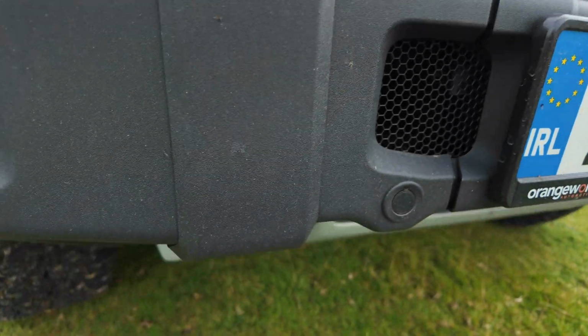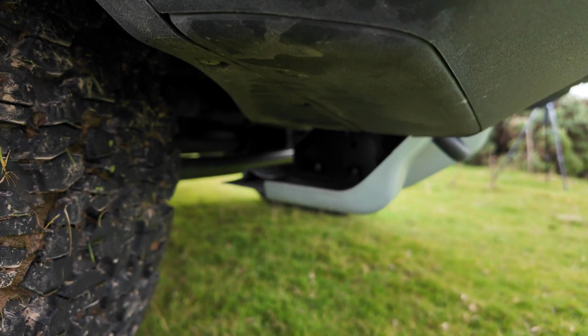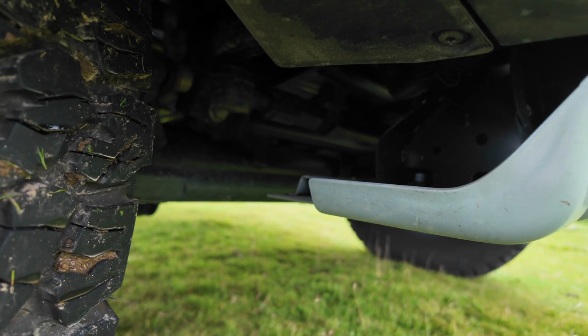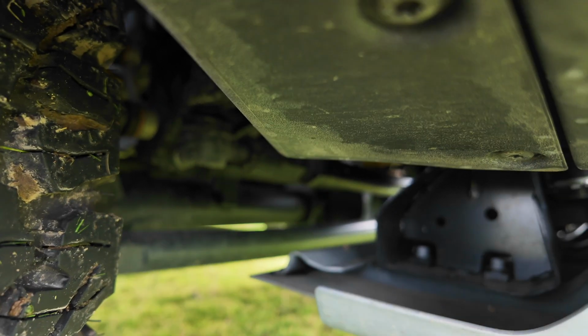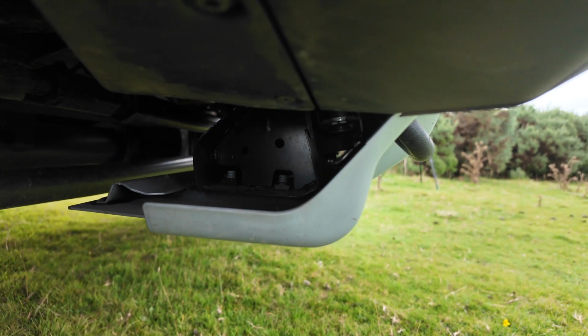Let me just show you then beneath the vehicle. So there's 4 different options of springs on the front and 6 on the rear. As you can see, even the steering bits of the car, everything is designed to be robust, and the scuff plate on the front, same idea.